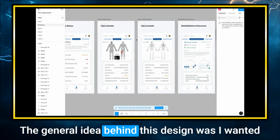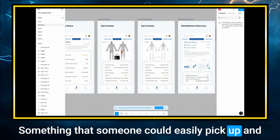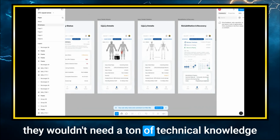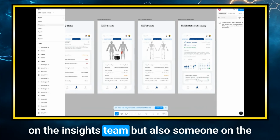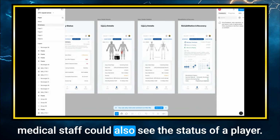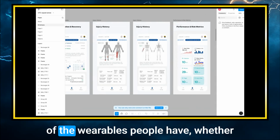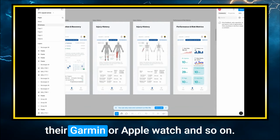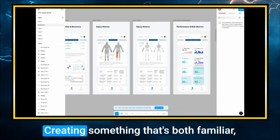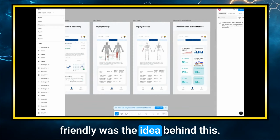The general idea behind this design was I wanted something that was obviously user-friendly, something that someone could easily pick up, and they wouldn't need a ton of technical knowledge of the stats they're looking at, versus someone on the insights team, but also someone on the medical staff could also see the status of a player. And a lot of this was inspired by the wearables people have, whether it's on their phone or on their ring or on their Garmin or an Apple Watch and so on. Creating something that's both familiar, but also easy to pick up and user-friendly was the idea behind this.